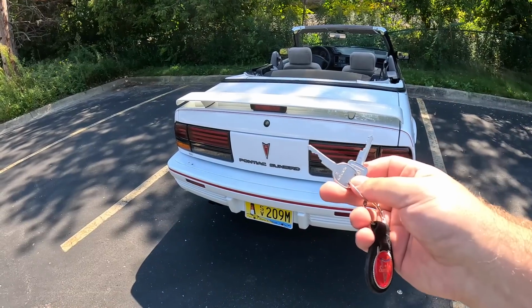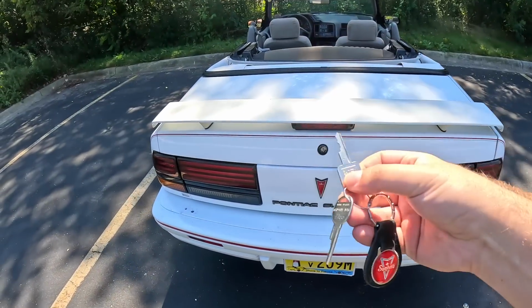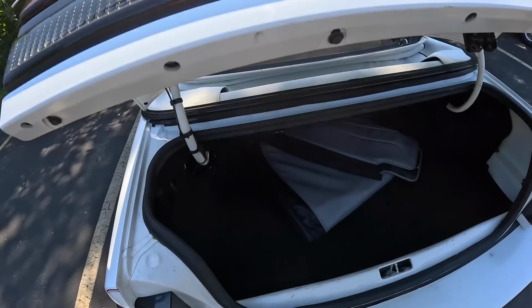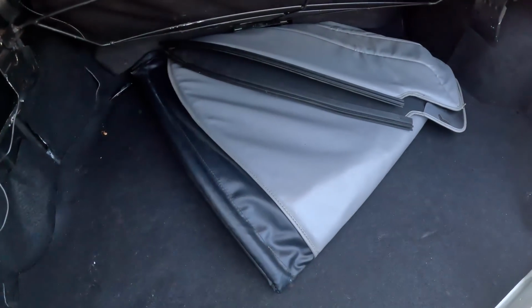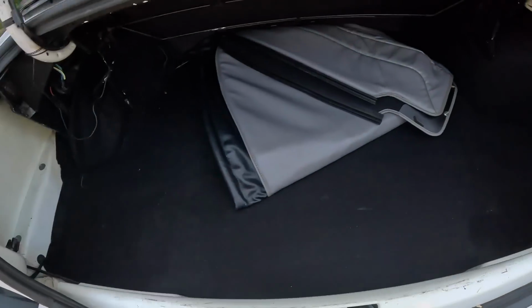Two keys. So you got two keys in this era from GM. Square key was for the ignition. Circle key is for the trunk, like that. Whole piece and taillights come up. And this is a tonneau cover for the top, which is really nice. But that's it. That is the rear trunk space that you get.